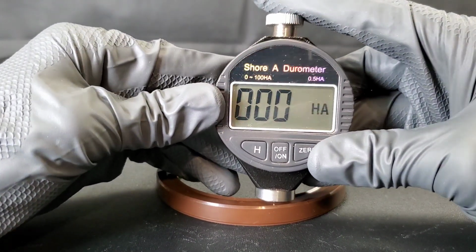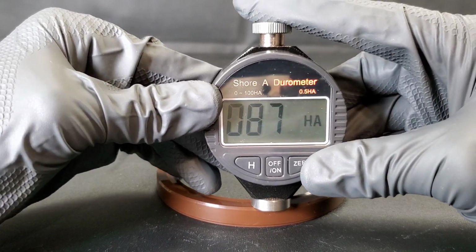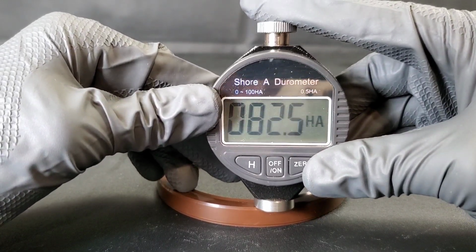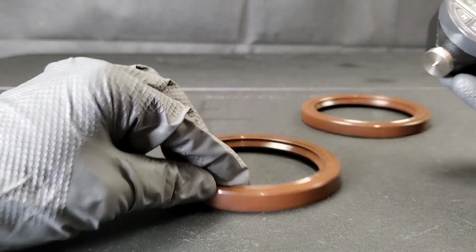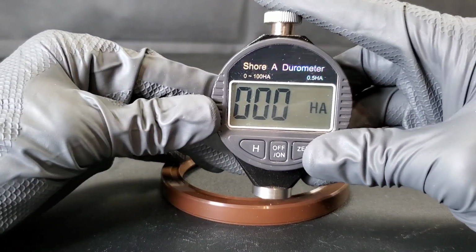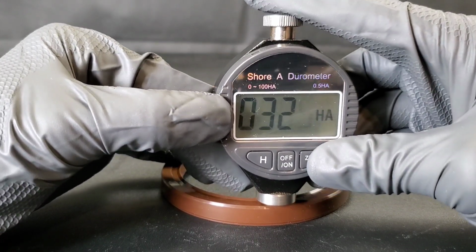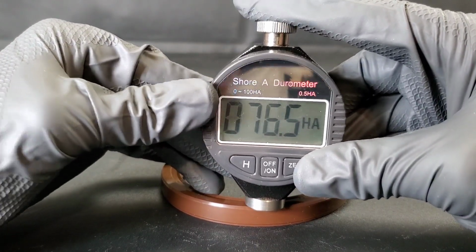Now, however, this seal, a little bit different. It has had high mileage motor oil. Now, we'll check it out again. I usually take several measurements. This way we can find out precisely, because sometimes the measurements are going to be a little bit different. There is a little tolerance from the manufacturer, and not only that, for my measuring tool and for the seal itself.